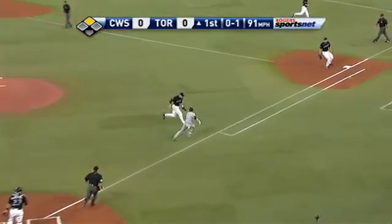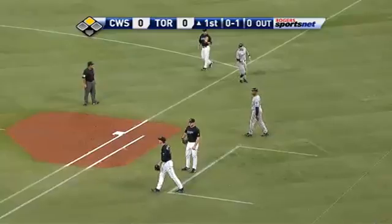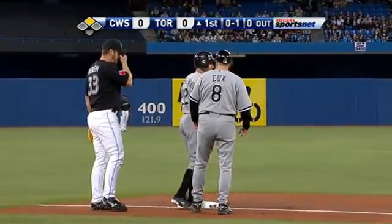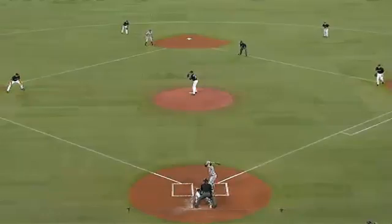Here's a nubber taken by Halladay, and he drops the baseball. It's a fair ball, and so Getz is safe. Interesting start to this game. A double by Podsednik. Problems for Halladay. It's first and third Chicago, nobody out. Well, he can't be happy with himself on this one.